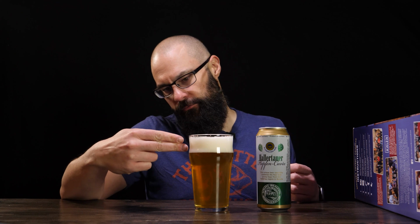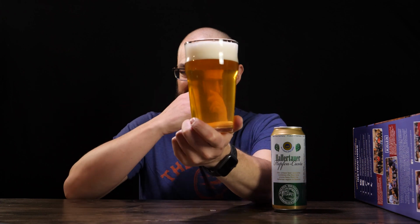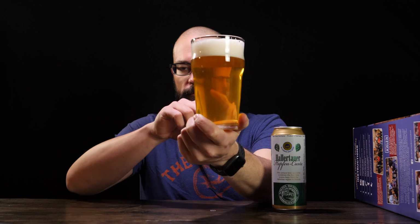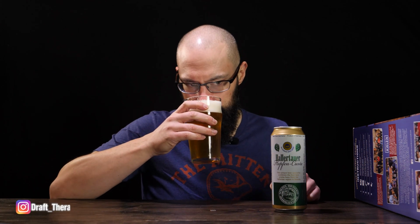So we have about 2 fingers, maybe 2.5 fingers worth of head. Nice white head, very white. Holding it to you guys, you can see through that, I'm assuming. You can see my fingers, you can see my face, you can see everything on me kind of moving around. Let's put a nose on it.